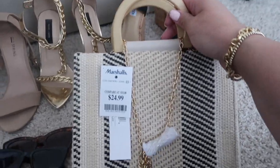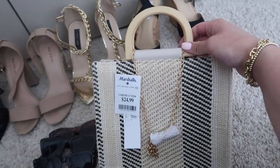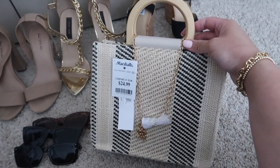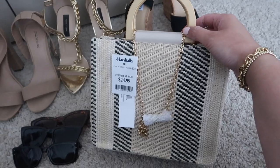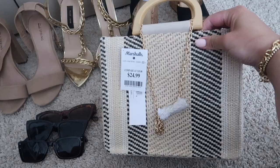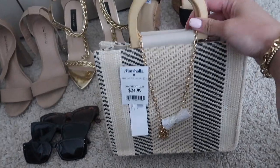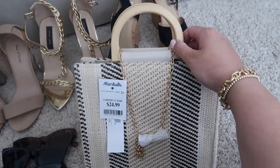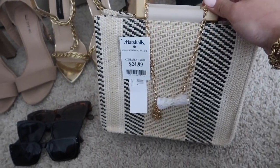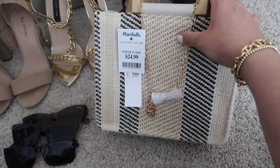I'm gonna sell this because I just found it didn't really fit my needs. I wanted to return this, but it was out of the range of getting a return. I was past the 30-day mark, so I'm gonna just sell it. But it's such a cute bag for summer. The handles are wooden, and I think it would be so cute with so many things. It might even look good with these shoes. So we're gonna sell that, and I'm gonna probably sell this for like half off.